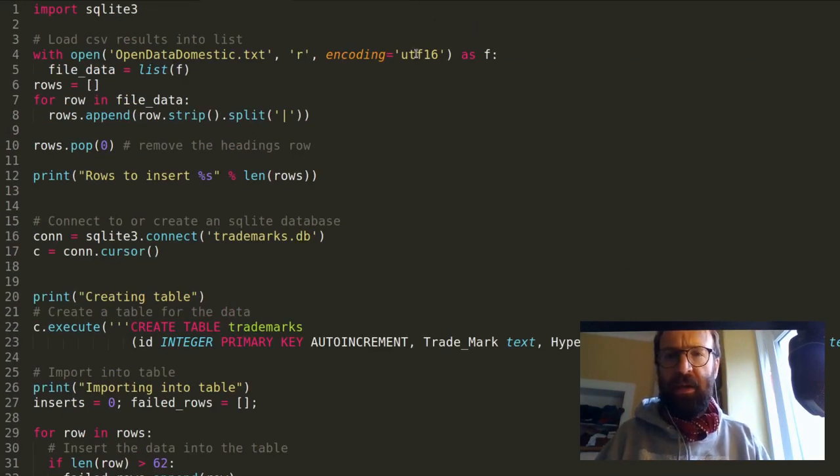One thing I noticed here that might trip me up at the beginning was the encoding. It wasn't the default, I think UTF-8 is the default. I actually had to use UTF-16 to properly read this file. So let's give it a go.